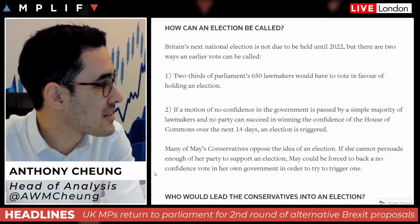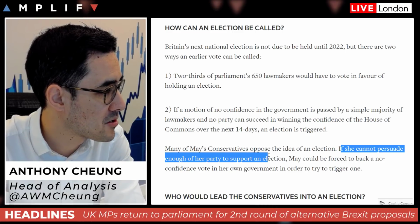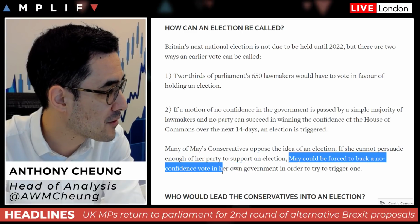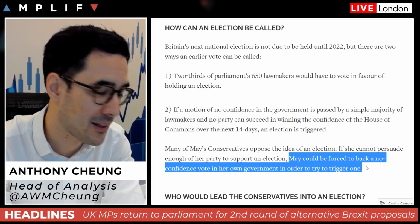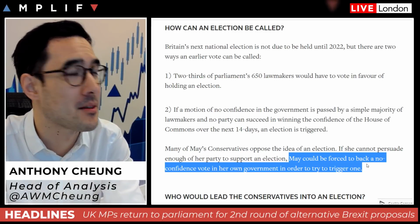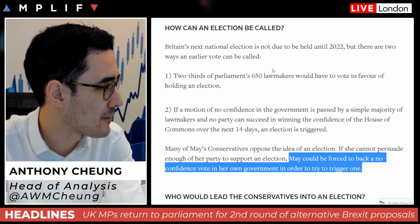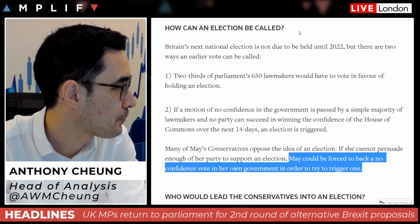Many of May's Conservatives oppose the idea of an election. If she cannot persuade enough of her party to support an election, May could be forced to back a no-confidence vote in her own government in order to try and trigger one. Quite an interesting concept, obviously, going forward. So, yeah, just something to be aware of, I think, of these procedures.